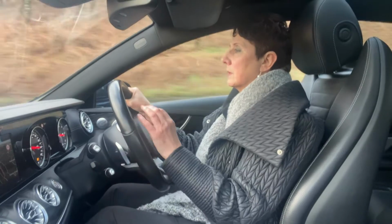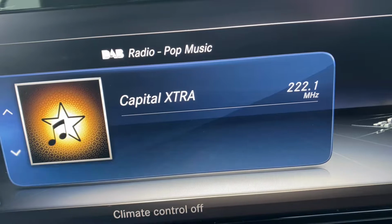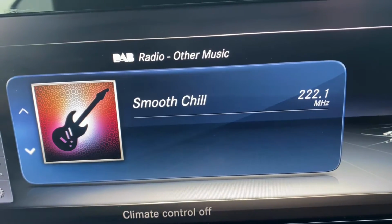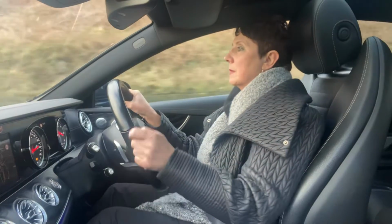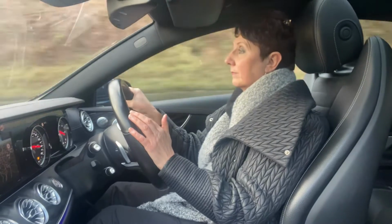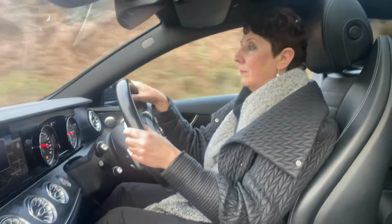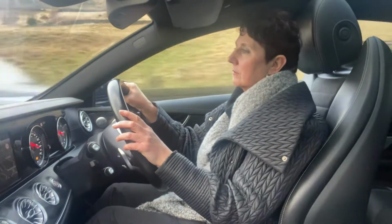The radio system is really good with the Burmeister sound system. There are so many options of radio stations to choose that you can't really be stuck for choice. And of course you can also plug in your phone to listen to podcasts if that's what you prefer. With regards to the car being comfortable, it really is. It goes around the bends really well. Wouldn't really expect much else from a Mercedes though, would you?